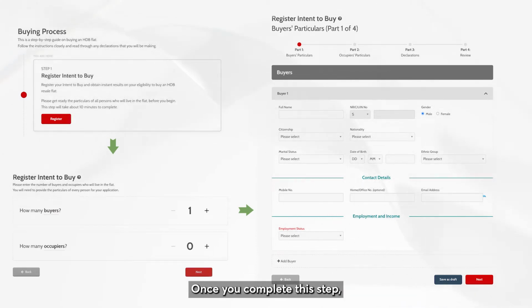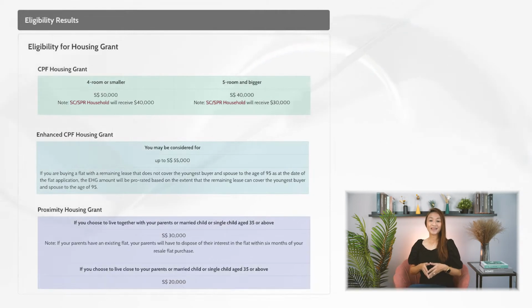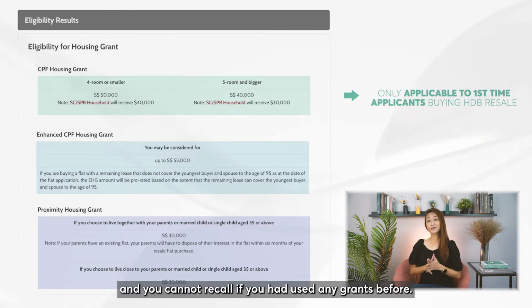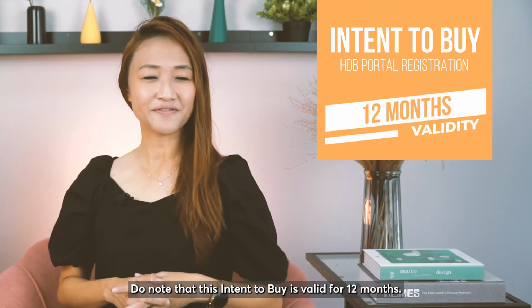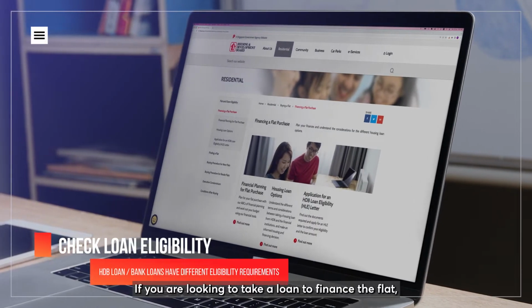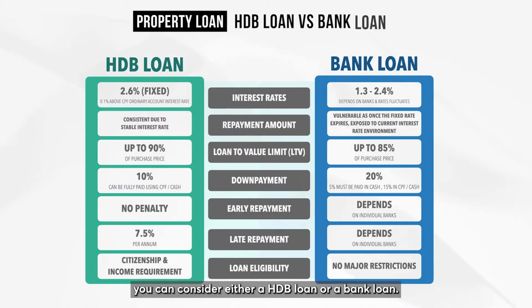Once you complete this step, you will immediately see the grants that are applicable to you as a buyer. This is especially key if you are a second timer and you cannot recall if you had used any grants before. Do note that this intent to buy is valid for 12 months. Secondly, check your loan eligibility. If you are looking to take a loan to finance the flat, you can consider either a HDB loan or a bank loan.